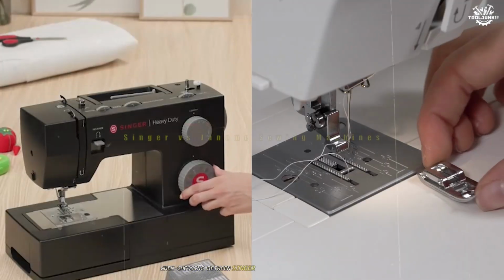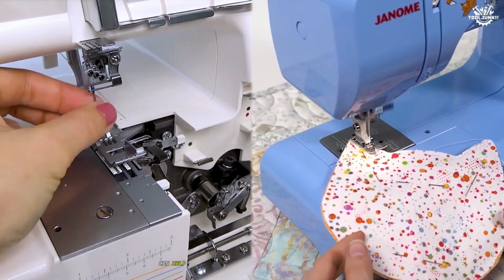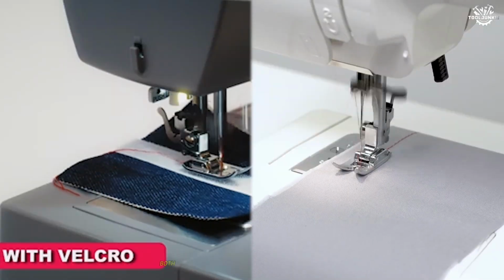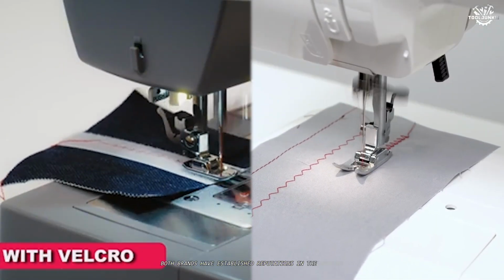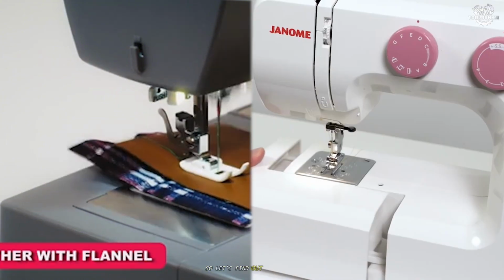When choosing between Singer and Janome sewing machines, understanding the key differences can help you make an informed decision that matches your sewing needs. Both brands have established reputations in the sewing industry, but they differ significantly in several aspects. So let's find out about them.